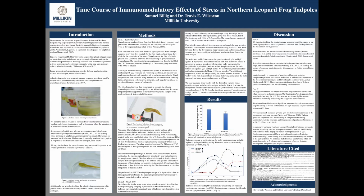In our analysis of the samples that we collected during the second part of our study, we performed an ELISA using a rat serum and lyophilized A. hydrophila. We used secondary antibodies to identify the presence of IgM and IgY from our tadpole populations, and we analyzed our samples at 450 nanometers.